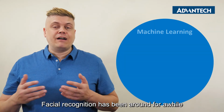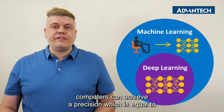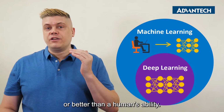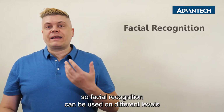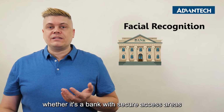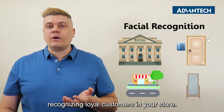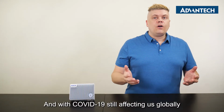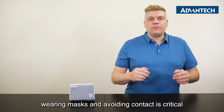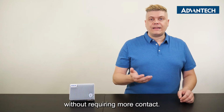Facial recognition has been around for a while, though with the recent evolution of AI and deep learning, computers can achieve a precision which is equal to or better than a human's ability. Our faces provide a unique identity, so facial recognition can be used on different levels, whether it's a bank with secure access areas, or in the retail sector, recognizing loyal customers in your store. And with COVID-19 still affecting us globally, wearing masks and avoiding contact is critical. So having precise facial recognition can serve in areas that need to determine who someone is without requiring more contact.